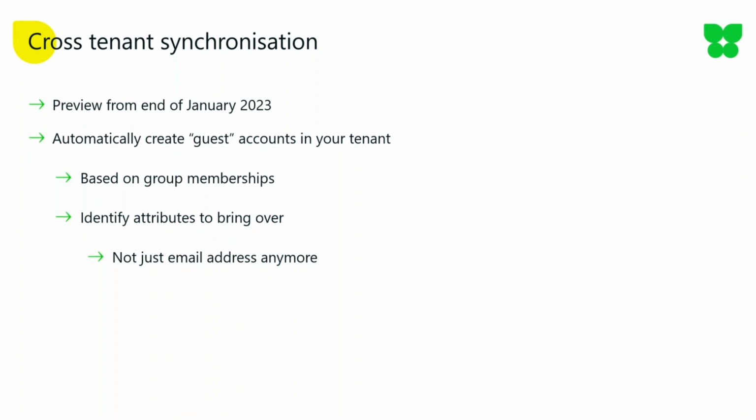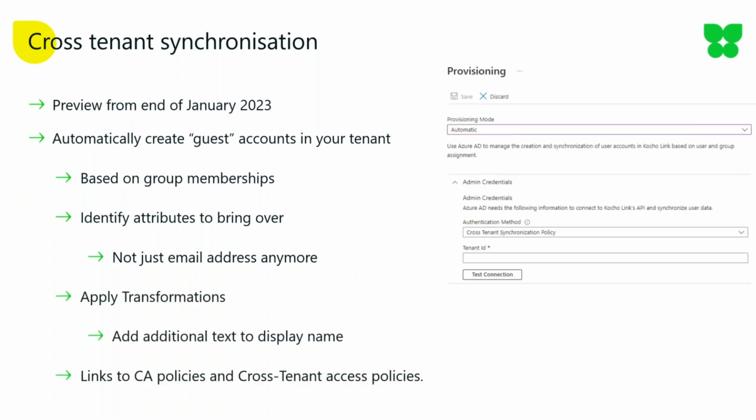What we really could do with is full names, proper names, departments, telephone numbers, all of the information that's in the directory service where the source user is. So that functionality has now been added, and the cross-tenant synchronization can actually start to use that. And of course, because it's there, we can do transformations on this. We can add text, and I'll show you how this works in a second.